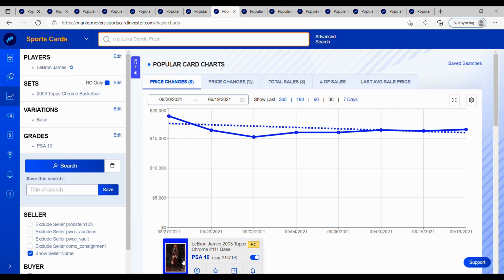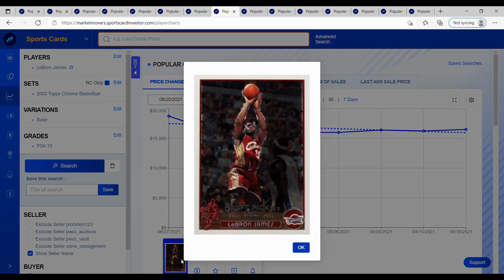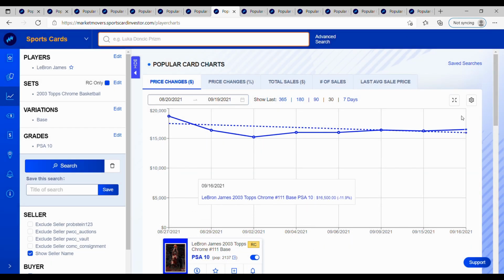The next card here is LeBron James. I have his 2003 Topps Chrome card number 111. This is also going to be in a PSA 10. And this card over the past month is actually down about 12%. So this card is down more than the last 2 players we've looked at. So we are seeing some downside in this LeBron James rookie card over the past month.